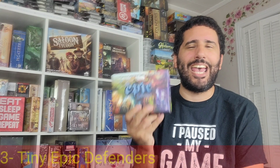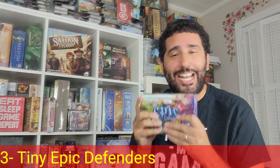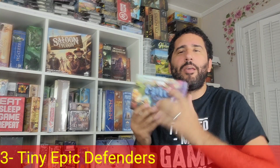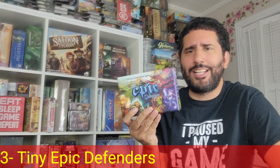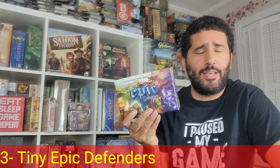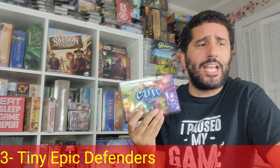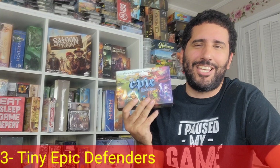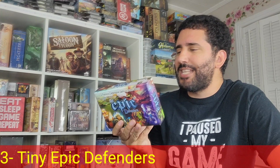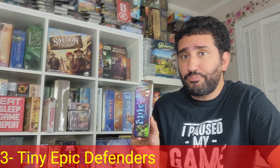And now we move on to my number 3, and my number 3 is Tiny Epic Defenders. And this is another fantasy theme, and this is definitely the theme that Gamelyn returns to the most. You have lots of fantasy themed games. It started all with fantasy theme with Tiny Epic Kingdoms, and again we got Tiny Epic Quest, Tactics, and here Defenders. Defenders is my favorite of the fantasy themed Tiny Epic games. It's a purely cooperative game, which I like.